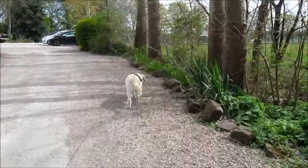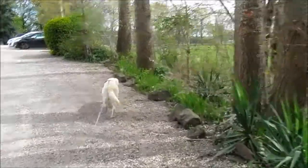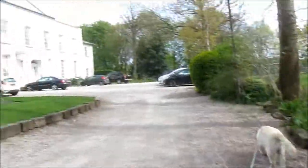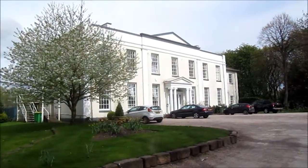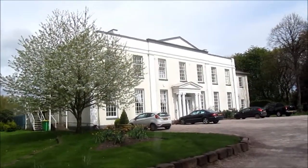So Barney decided he didn't want to go home the way we came, so instead we've come a slightly different way, and now we're quite close to this posh restaurant that I think used to be a sort of mansion or something like that back in the day.